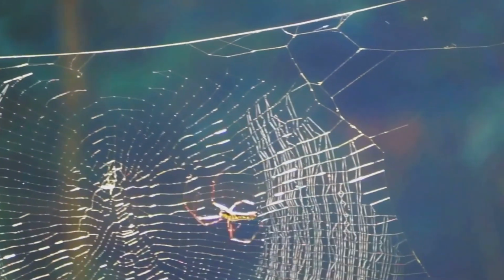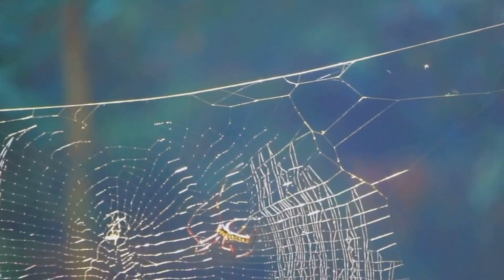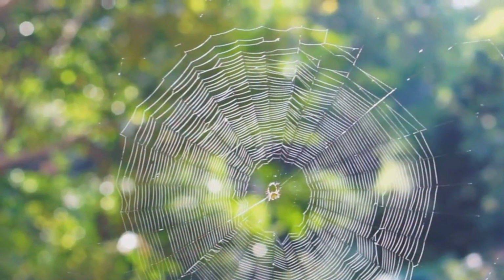So the next time you see a spider web glistening in the morning sun, take a moment to appreciate the marvel that is spider silk. Remember that each strand was once a liquid, transformed into a solid fiber through a process that is as intricate as it is fascinating.